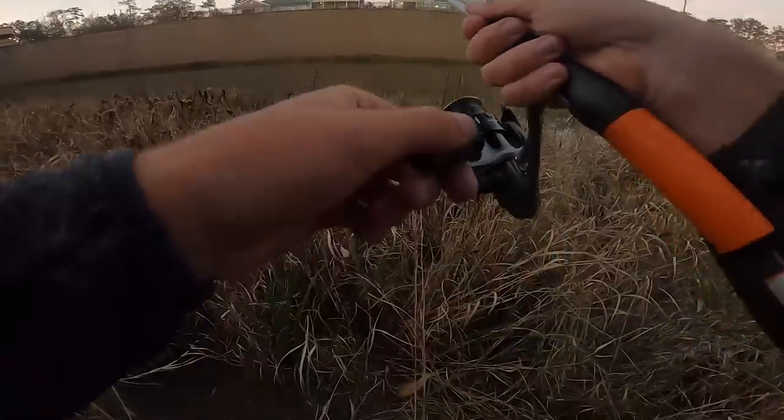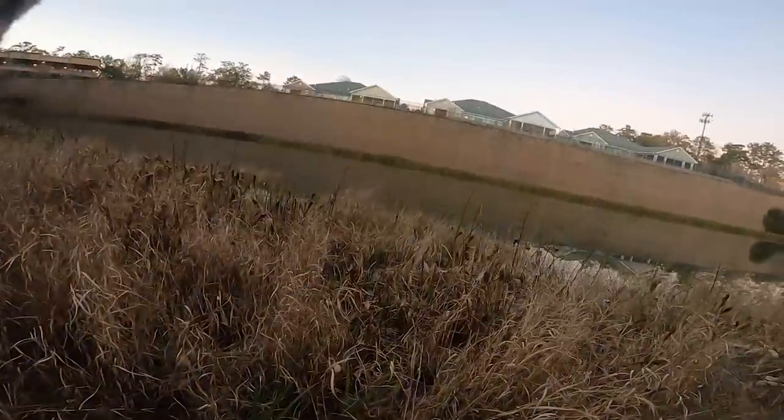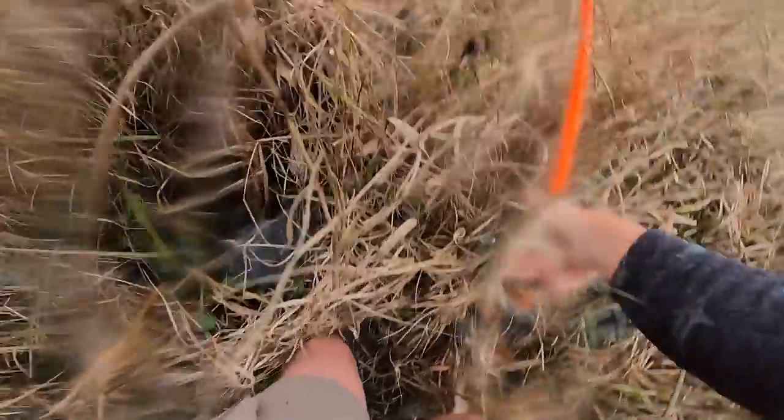Is that another fish? It is! Same spot! What the heck? Okay, we're walking out. We learned our lesson. What did I tell you guys? We were going to catch a good one. Don't snap the line. Stop.